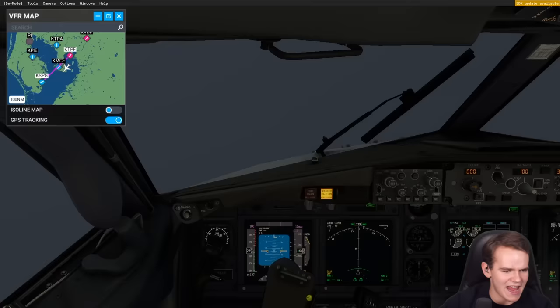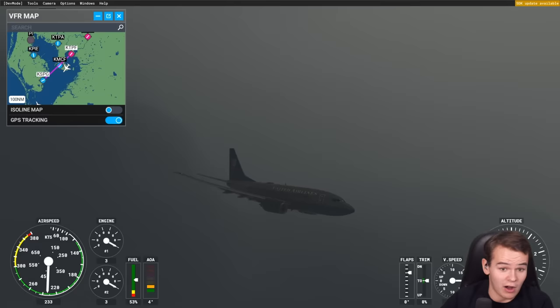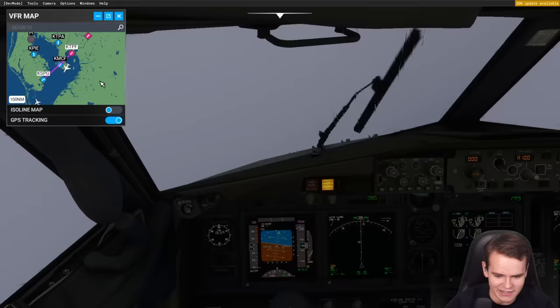Is it a good idea to be hand flying a plane in this kind of state? Not really. Also, my computer is really dying. I mean, these volumetric clouds, they just steal performance. Oh, look at that lightning strike here. But everybody, the Mini 737 is keeping up quite well. You know, modern planes, they can withstand quite a bit.